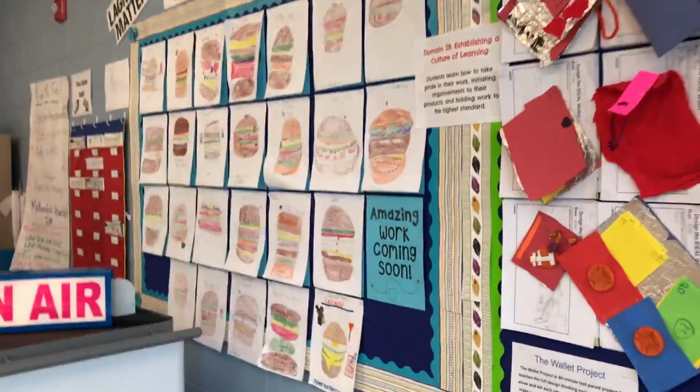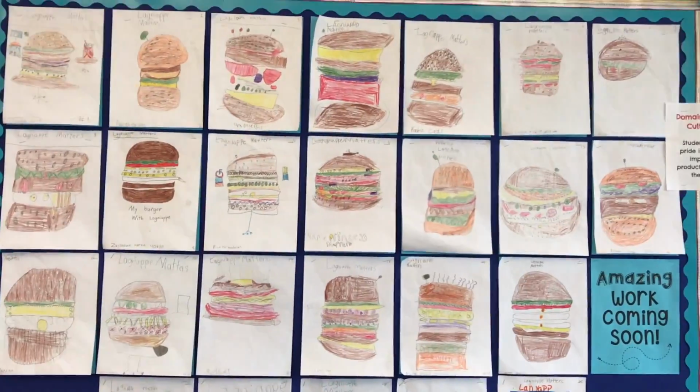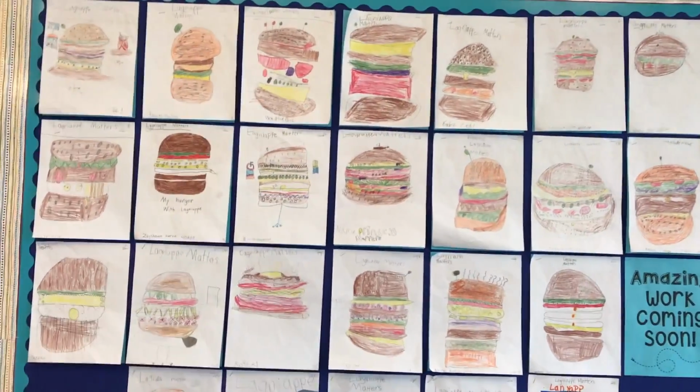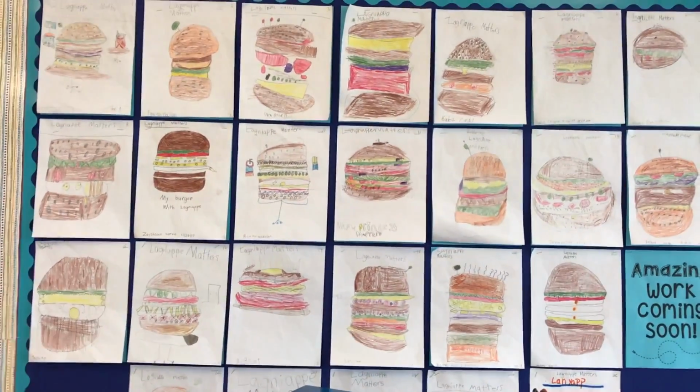So I did like that, and our students then drew hamburgers to show if they owned a restaurant and had to make hamburgers, how can they create a hamburger to stand out from the other restaurants?